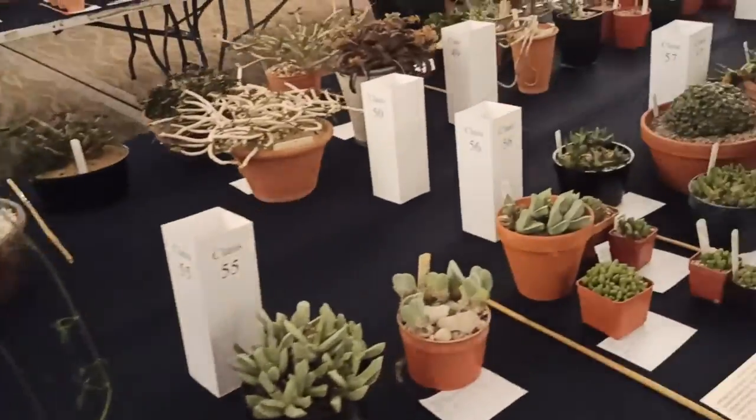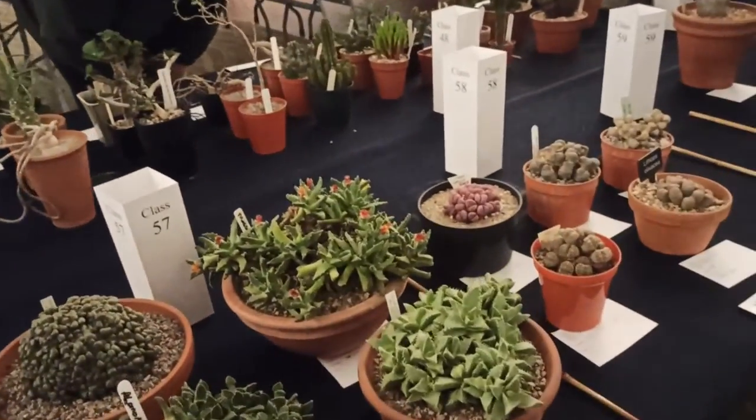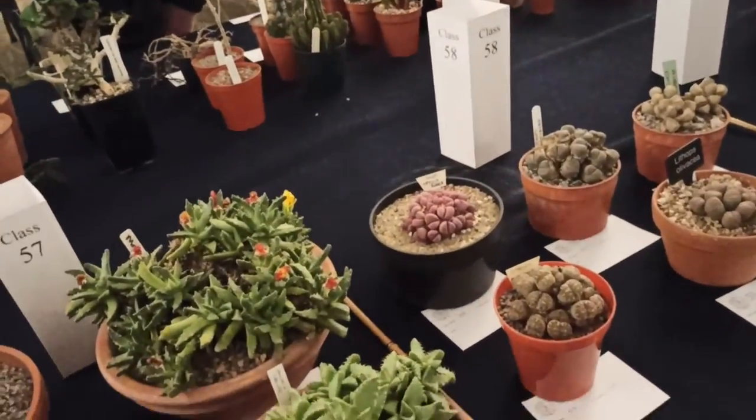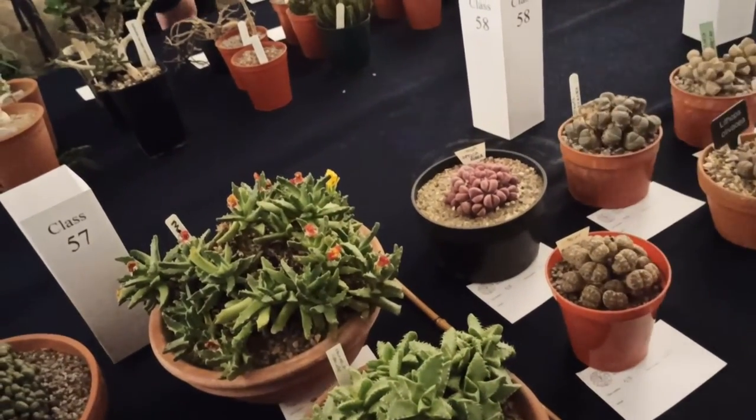You gotta really be into your plants to buy this kind of stuff. Yeah, that's purple. The purple one, what is that called? In fact, that's a little one we should look at. Oh, right, okay.